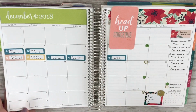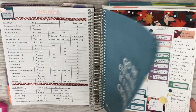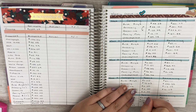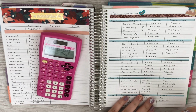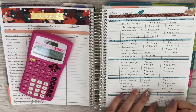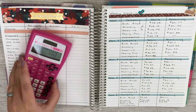For gas, I don't think we actually got any gas this past week. Oh no, we did. We did the Avenger for $38.50. So it's $38.50 for gas, and we had $113.05 remaining as of last week, minus $38.50. So we had $74.55 remaining for gas. Pretty good. We really tried to cut back our spending in November to pay off our credit card. So basically anything that you see remaining here went towards paying off the credit card.